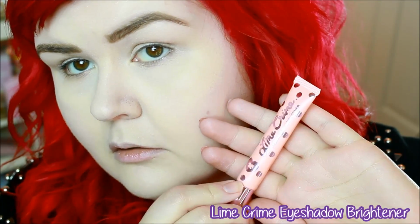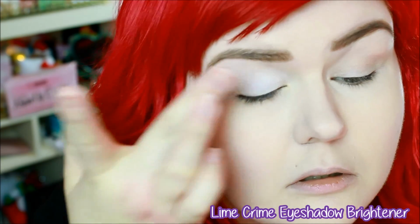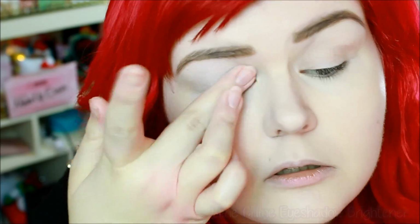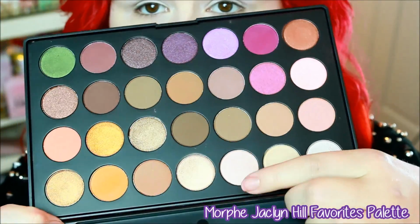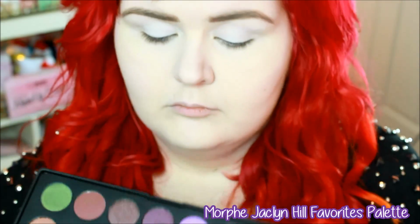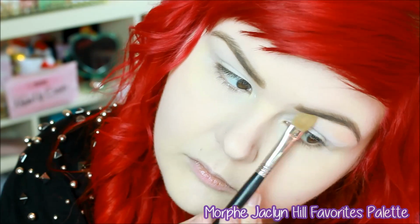I just got this primer not that long ago, so I'm trying it out. This is the Lime Crime Eyeshadow Brightener. It's a nice white base, and I really love the NYX white base, but that one sometimes creases on me, so I'm excited to try this one. And yay, the Jaclyn Hill palette by Morphe. We're going to start with this kind of neutral beige shade and apply that to our brow bone.